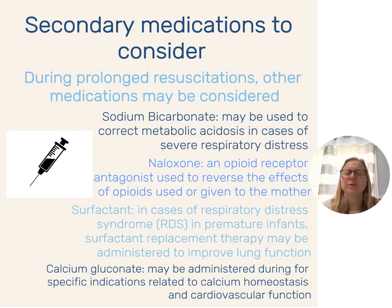Sodium bicarbonate, I think we all know that that's really helping with some of that metabolic acidosis when our babies are in severe respiratory distress. Naloxone, we've given that probably 2 times this year. Really, that's for whatever opioids the mom has taken or been given during her delivery.